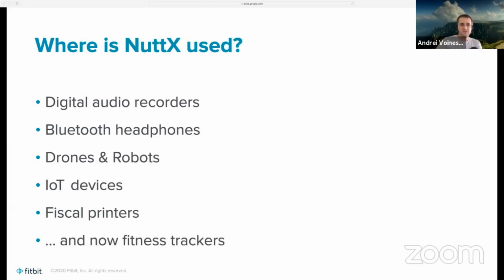So where is Nuttx used? There are a variety of products that you can see here, from digital audio recorders, Bluetooth headphones, robots, drones, various IoT devices, even physical printers. Of course, now we'll talk about fitness trackers as well.